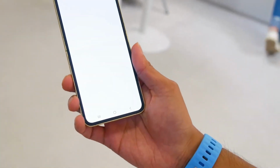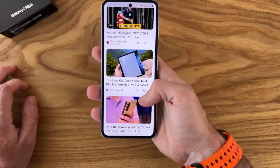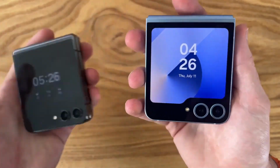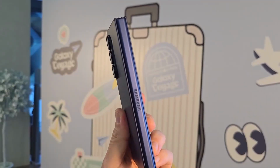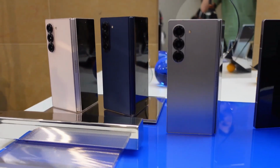The Galaxy Z Flip 7 is rumored to feature a larger 6.85-inch main display, up from the 6.7-inch panel on its predecessor. Additionally, its cover screen could expand to 4 inches from the previous 3.4 inches. Both devices are also expected to be around 10% thinner, giving them a sleeker and more compact feel. Pricing is likely to remain consistent with last year's models.